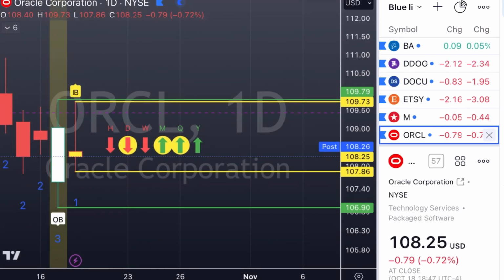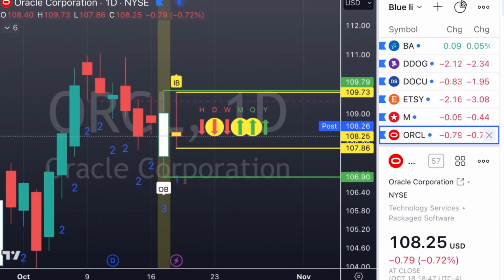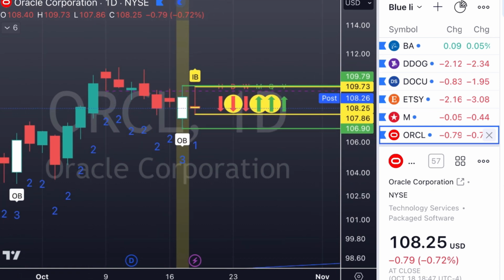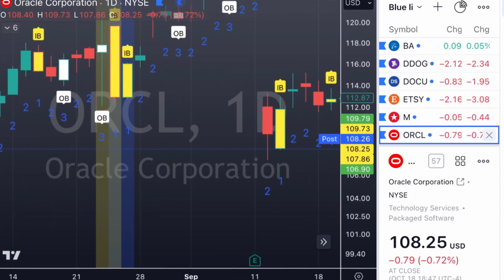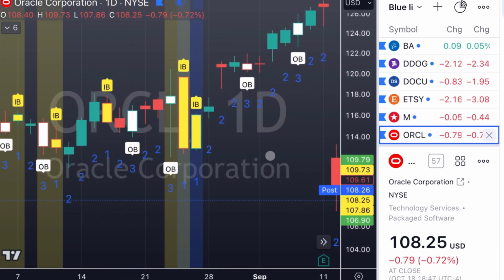We move on to Oracle. There's that 3-1 setup again, that rare 3-1 setup pattern. Inside bars happen, guys, and they happen more often. 3-1s are very rare, 1-3s are very rare, and double inside bars are even more rare. If we go back and look for that gold highlight, this one went outside bar, inside bar, into a double inside bar, and then ran.